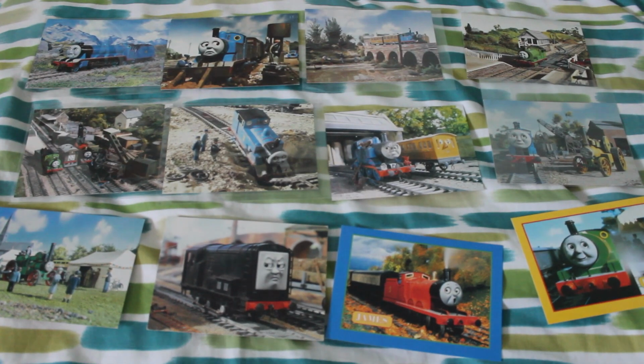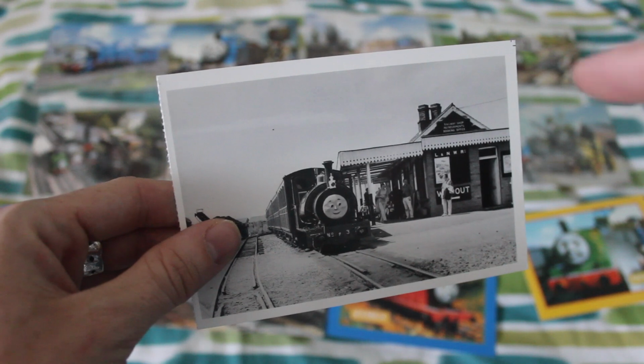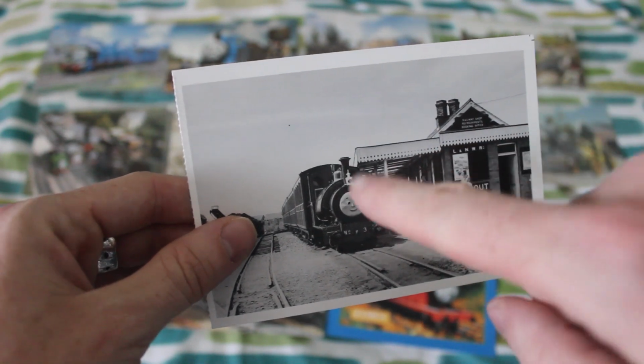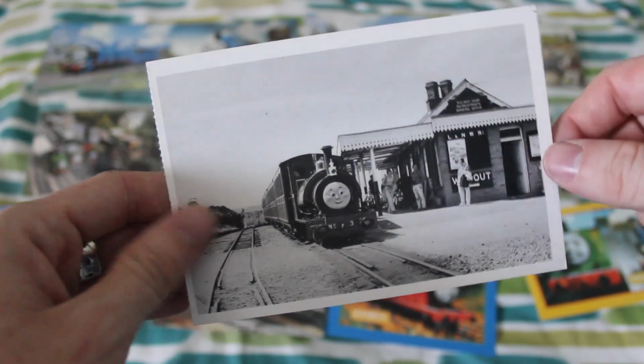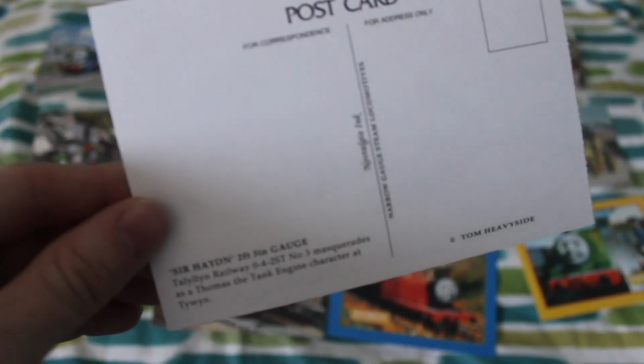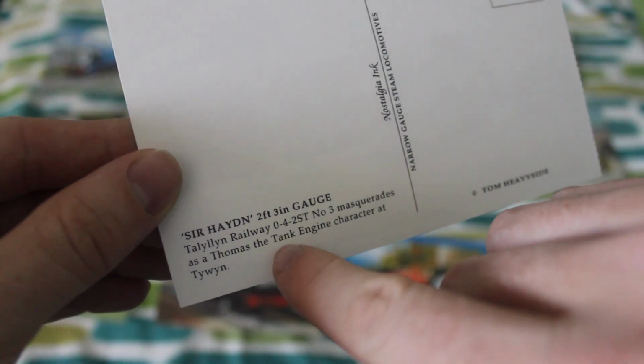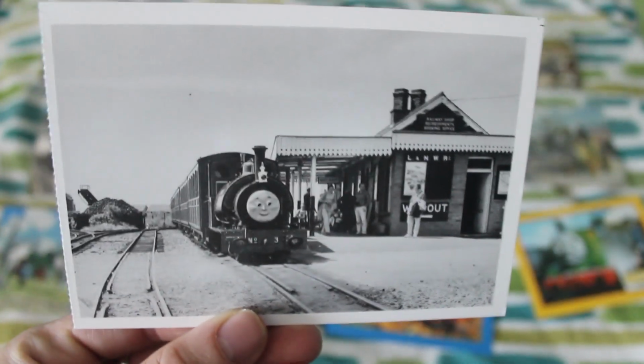One last postcard that I'll show you is of Sir Haydn on the Talyllyn Railway in Wales. I went there 2 years ago now. It doesn't seem like 2 years, but it was 2 years ago. And that's Sir Haydn dressed as Sir Handel. There you go, see, it even says it there. So that was another new postcard that I got.